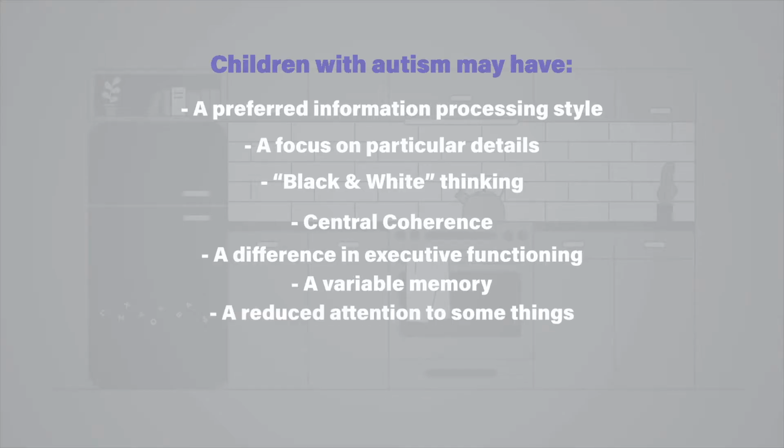Many children on the spectrum also display a reduced attention for some things. Often this is because they're just not motivated or not interested in those things. Or a child might focus on details that others see as irrelevant. For example, that there's a vent in the ceiling, or that the colour of the pencil is not exactly the colour that they were thinking of.